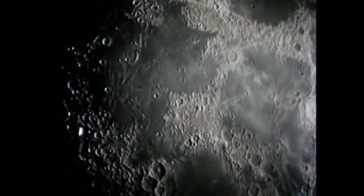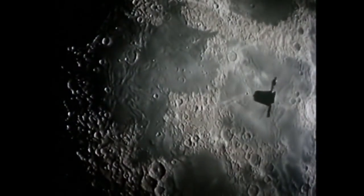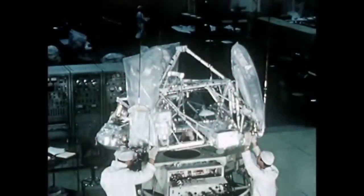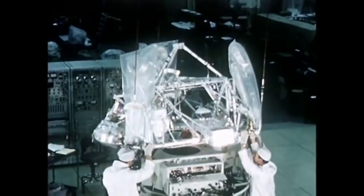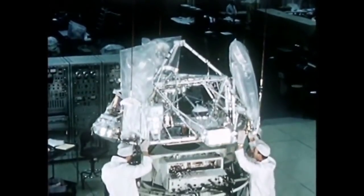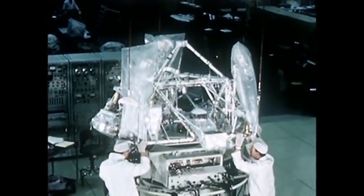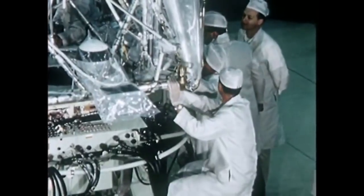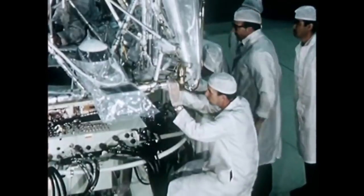Lunar Orbiter will approach within 29 miles of the lunar surface at perigee and may remain in orbit for up to 1 year. This should make it an ideal vehicle to obtain scientific data as well as extensive photographic coverage. The end of the year saw the first flight model of Surveyor in final system test prior to shipment to Cape Kennedy. Surveyor is our most complex unmanned lunar exploration project.